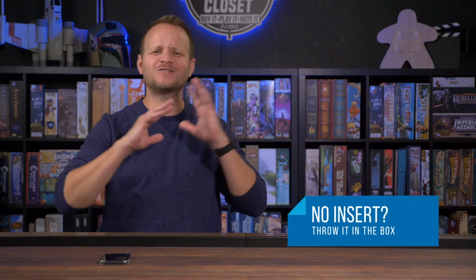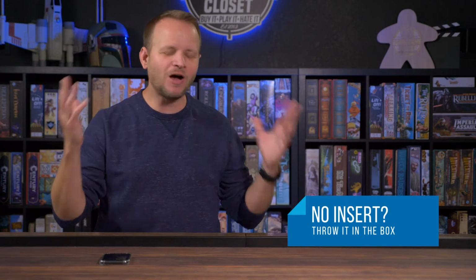The third thing is no insert. It just boggles my mind that I can have a great game, and I got a great game in recently. Amazing miniatures, awesome artwork, very cool pieces, and zero insert. So after I punch the things out, put them in the bags, and take the miniatures, now I'm going to loft them back into this empty box.